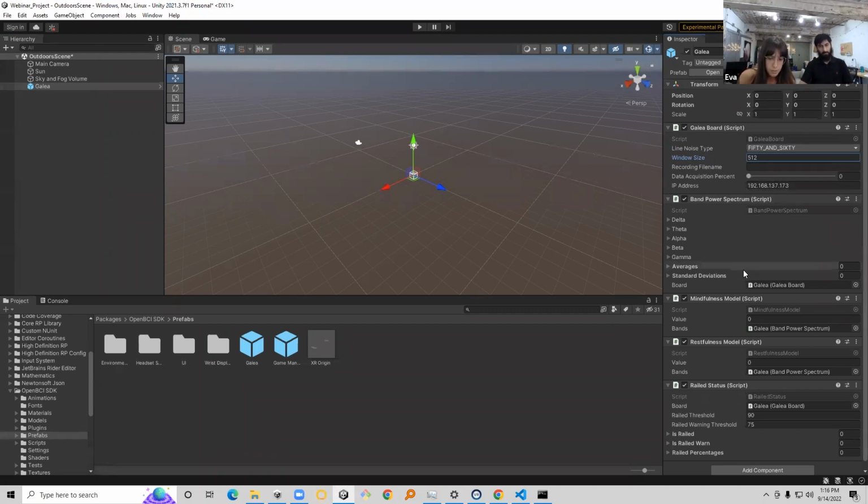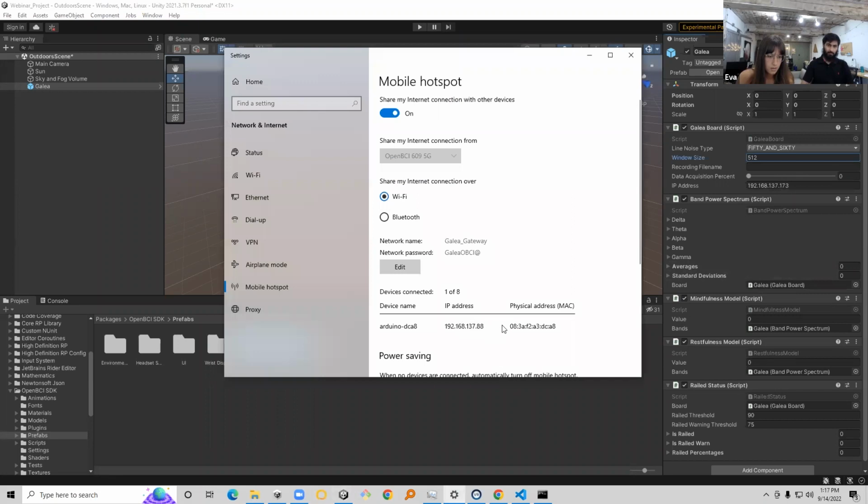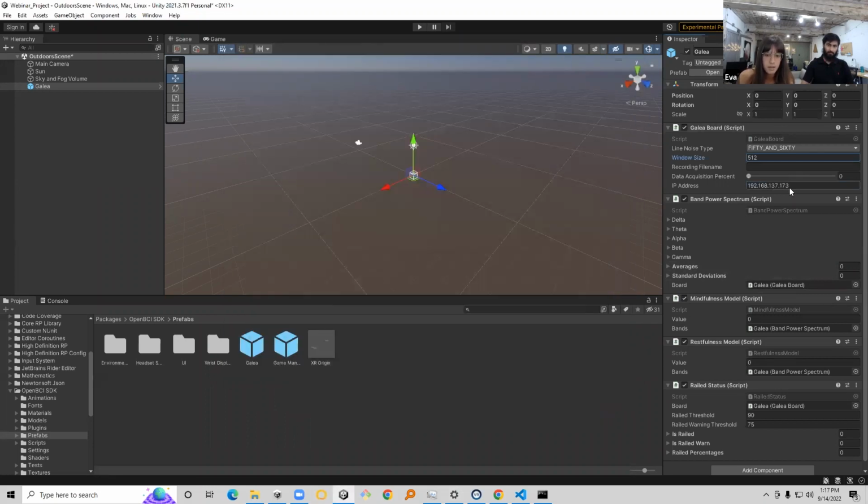It also gives me the option to visualize some of the data that's coming in from the device live. So what I'm gonna do is feed in the IP address for the specific device that we have in the office right now, and then we will be able to see the data streaming. Let me check. 88. Okay, so the IP address ends in 88.